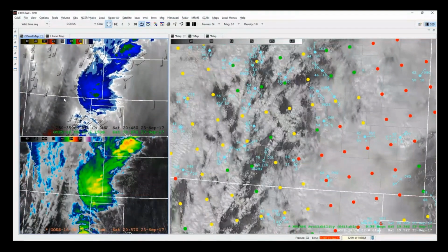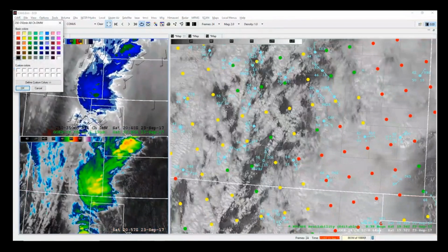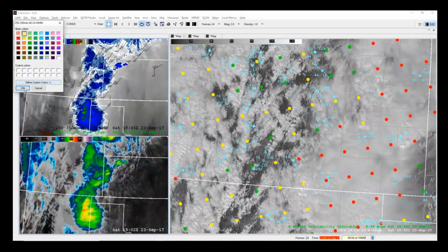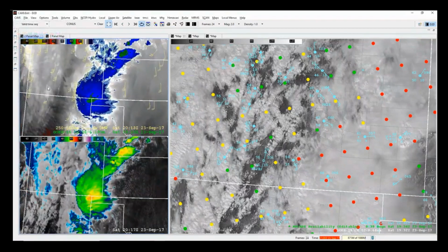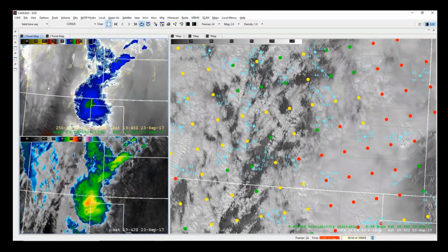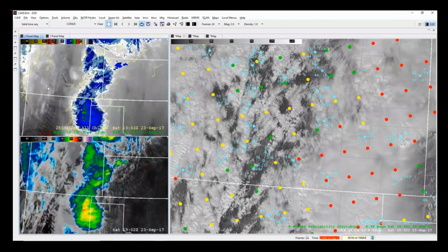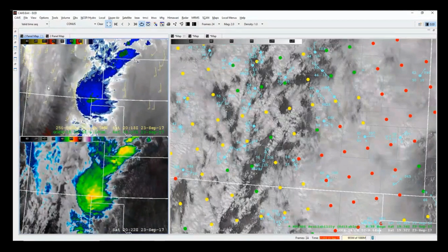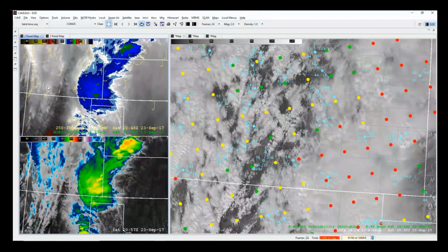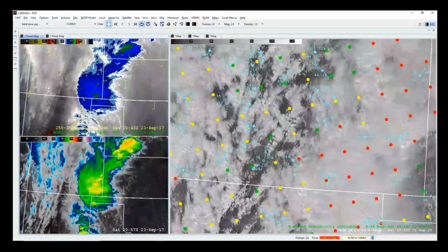In this case, I'm not seeing a whole lot of anything that would stand out and tell me that the winds are going to enhance things too much. Maybe a localized jet up in this area. You can see stronger winds up here, slightly weaker down here, but nothing too intense.